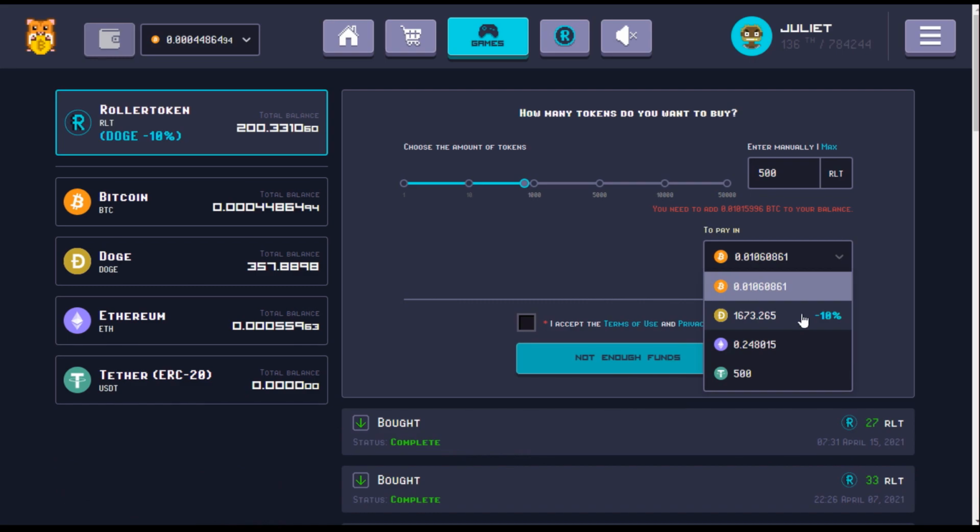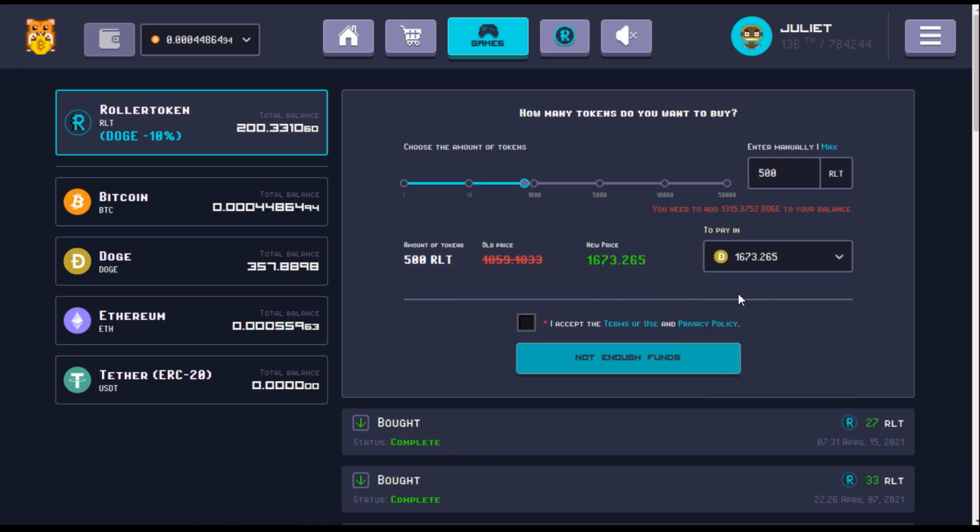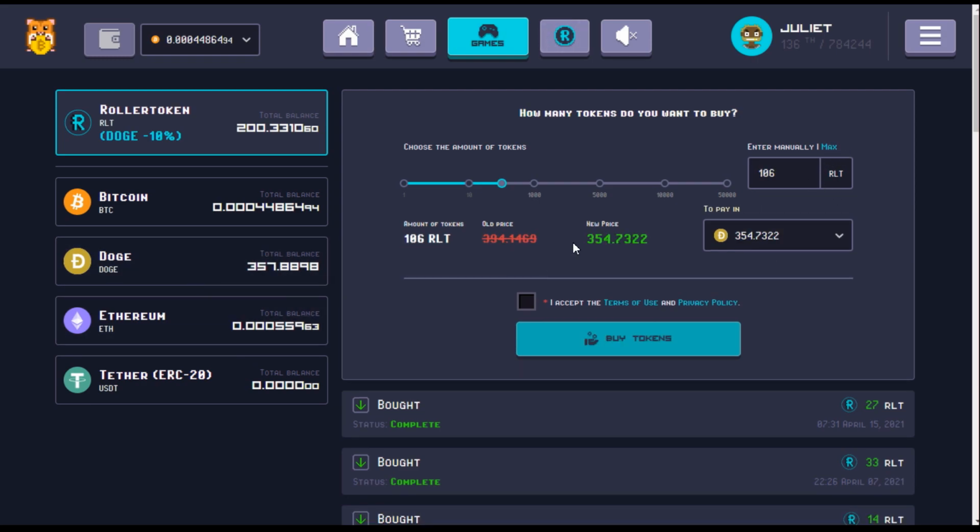Also, if you dive in here, they have got a discount on Doge. So if you are exchanging Doge for RLT, you will get a 10% discount. And if we look at mine, if I click max, I've got 357 in there, as you can see. It's going to give me 106 RLT. So that would take me up to 306 RLT ready and waiting for the birthday sale, if it happens. So cross fingers for that.